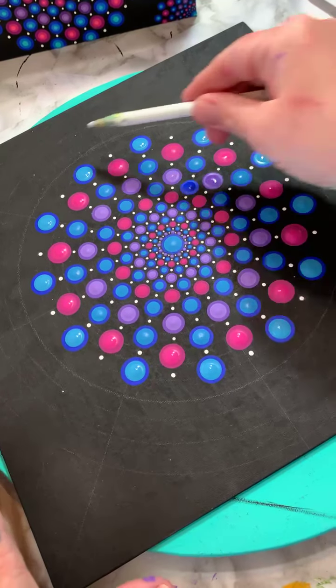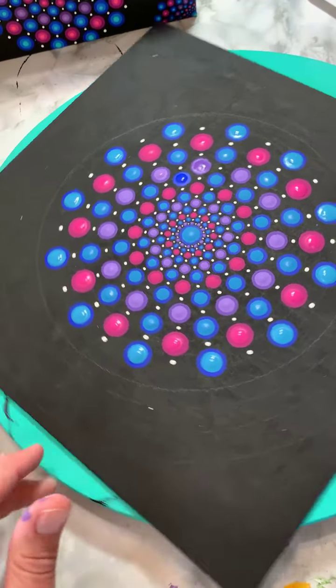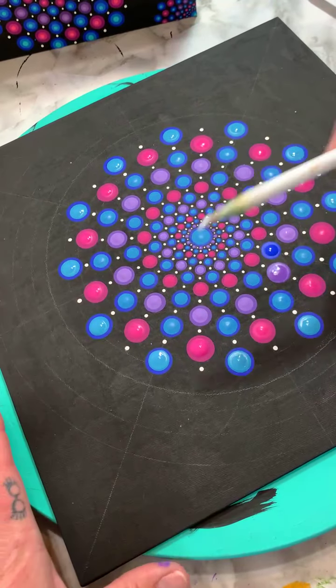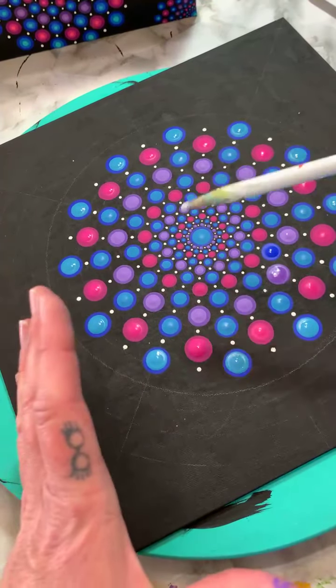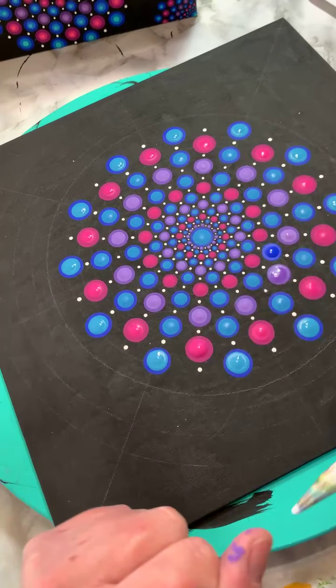The other options, you could draw another circle in here. So if you have the Lazy Susan, like I said, you don't need to wait for it to dry. You can just do your spinning and it'll draw it back on there. Or you take your little card, wait till it all dries, use that to line up and use your compass to draw another line. You could create a bunch of those lines. You could just keep going out in all of those colors and make them really tight together without the space for the white little detail dots.